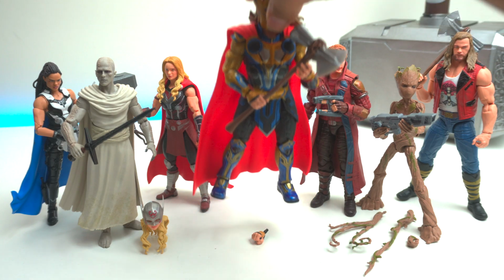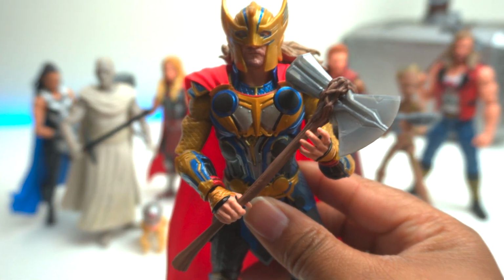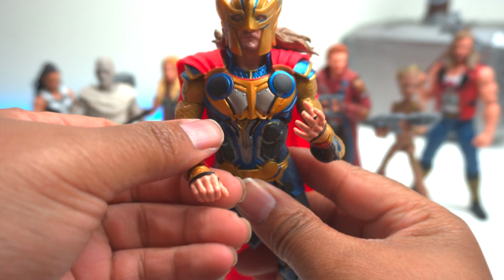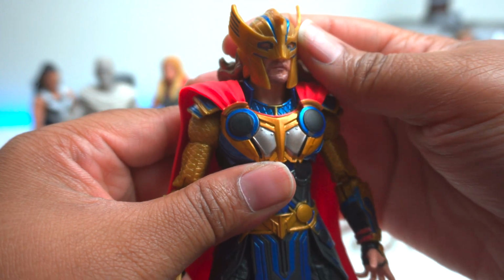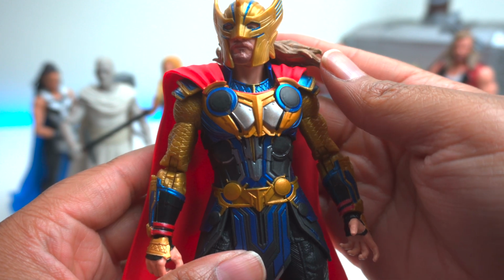And now for the fully armored Thor himself. This one I have a love-hate relationship with because of the helmet. I think the helmet really is just wildly excessive, just the helmet design in general. And I know that this is basically just mimicking the film. In the film, he has this obnoxious helmet. That's kind of how it is.